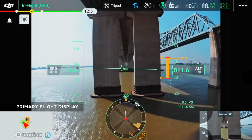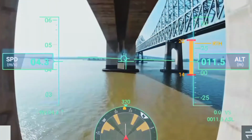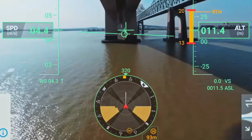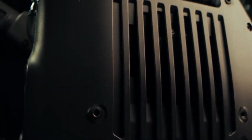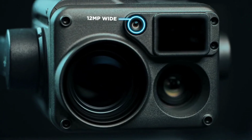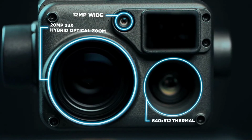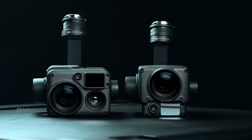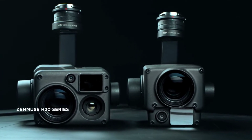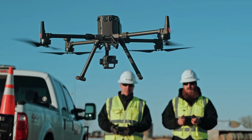Flight, navigation, and obstacle data are presented in the new primary flight display. This provides unprecedented situational awareness. A powerful flying platform requires an equally capable payload. By combining a wide-angle camera, 23x optical zoom camera, thermal camera, and a laser rangefinder, the Zenmuse H20 series is the optimal match for the Matrice 300 RTK.